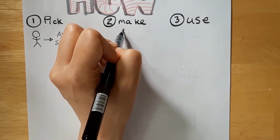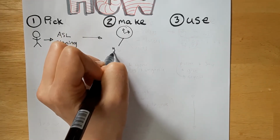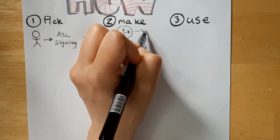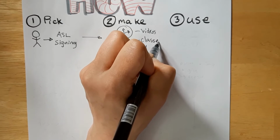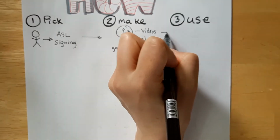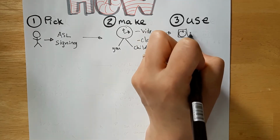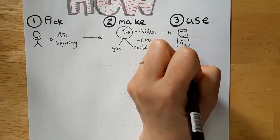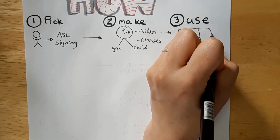So essentially, you first need to decide if this is something you want to do, and then you need to make time to do it for you and your child. There's no point in using sign language if only the child learns it, because they can't communicate that with you. You can choose to use videos or classes to develop your sign language skills. And then in order to use sign language, you're going to choose one situation to start where you're going to try and include some signs, and slowly over time expand to more situations.